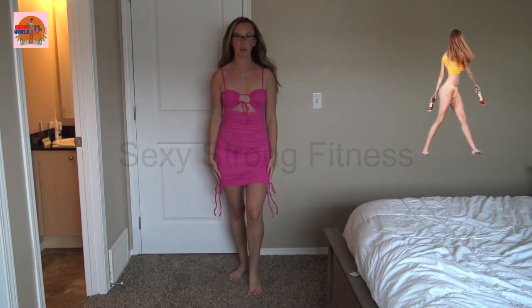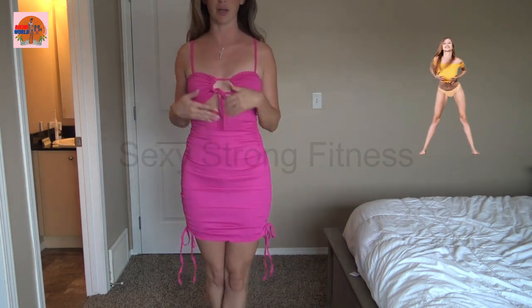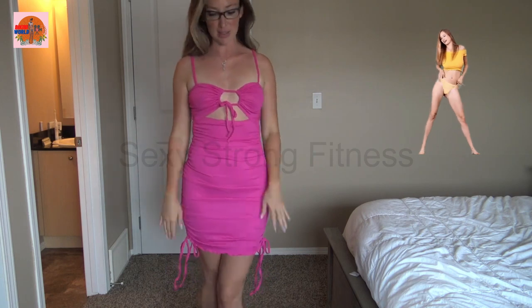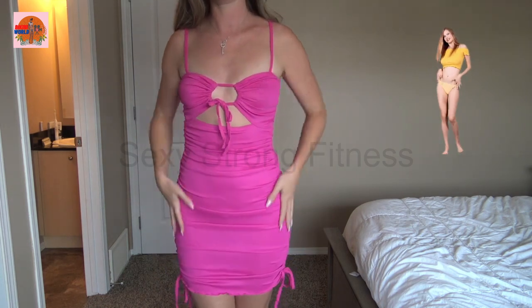I thought it looked a little bit long, but honestly, I didn't adjust anything. It's just the way it was, and it fits perfect. Minus the slightly see-through part.